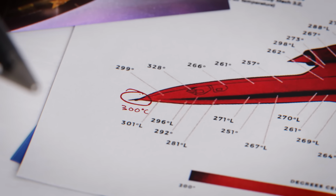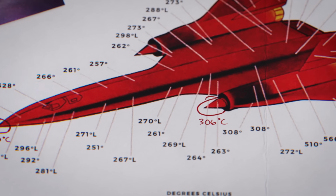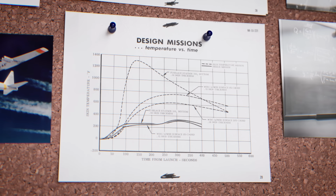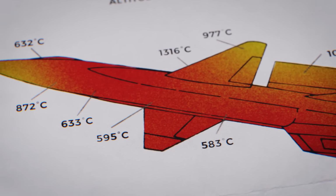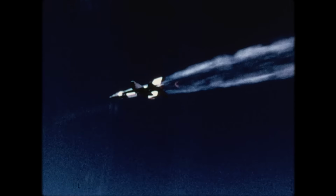The SR-71 utilized titanium, and it experienced a maximum temperature of about 300 degrees Celsius on its pointed nose and engine inlet spike during Mach 3 flight. This temperature was vastly lower than what the X-15 was expected to experience at Mach 6 and above. The effect of frictional heating does not scale linearly. It would not be dealing with 600 degrees, but upwards of 1000 degrees, far beyond what the titanium skin of the SR-71 could handle.